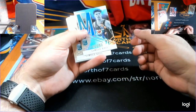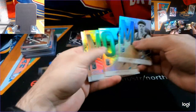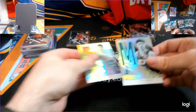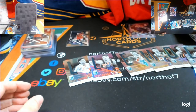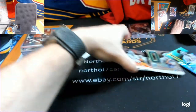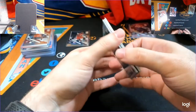Here's our LaMelo Ball spellbounds. We have the L, the A, the M, the E, the L, the O. Congratulations to LaMelo Ball for all those spellbounds. I think they're worth something. Pretty. There we go. All these sleeves taken care of.